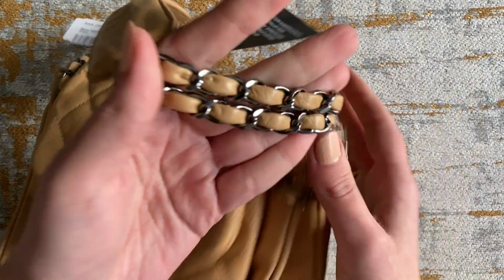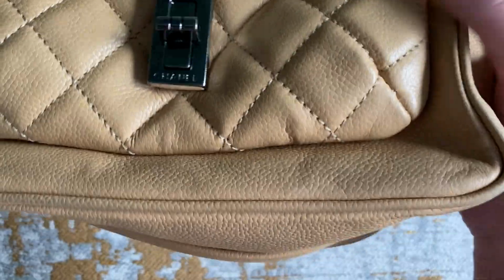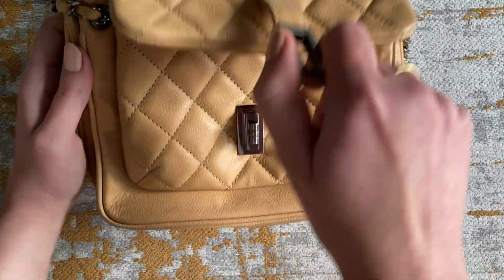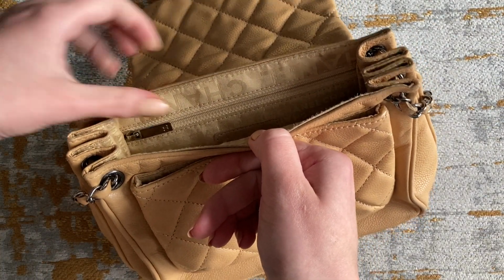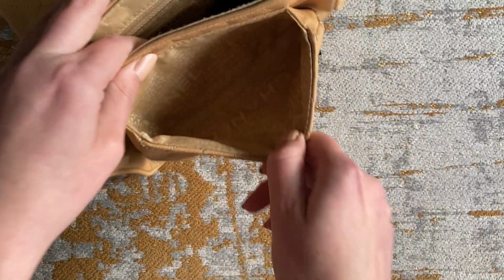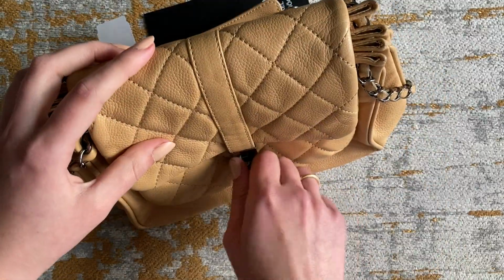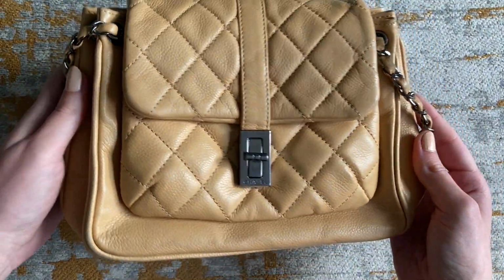Other than that, the chain is in very good condition. All the seams are tight. The hardware does not show any scuffs, only some slight fingerprints from me, but this is in very good condition. And when we look inside, here is a tiny mark from a pen, but I don't mind that at all. Other than that, it is very clean inside as well. The front flap as well. So I really do agree this bag is in very good condition for a vintage bag from around 2005 or 2006. I wouldn't mind the condition.